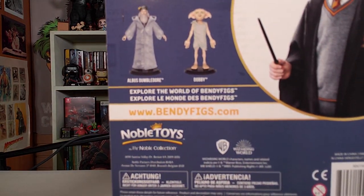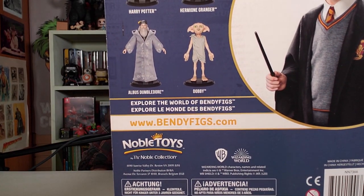I don't know for certain, but you can go to bendyfigs.com. There's a website right there. Check out other Bendyfigs, because Harry Potter's not all. Oh, there's more. And I'm excited. Like I said, part of the wizarding world of Harry Potter and all this here.